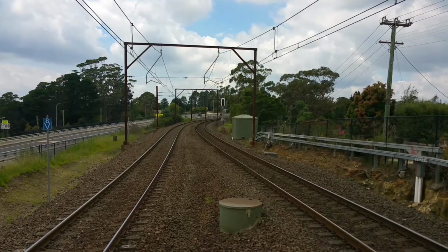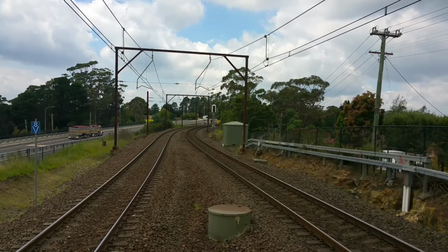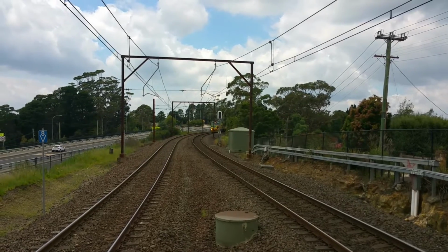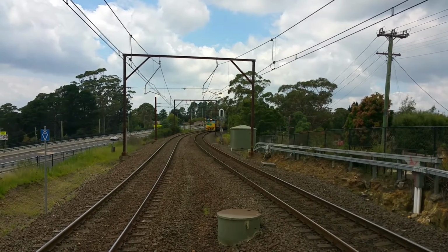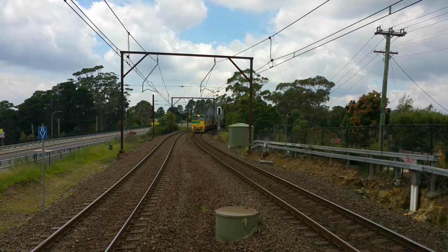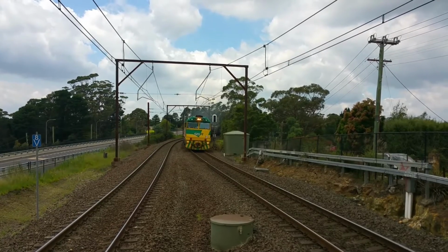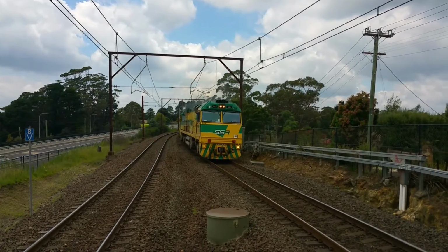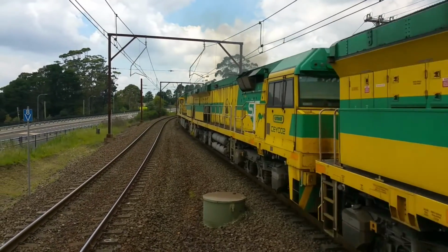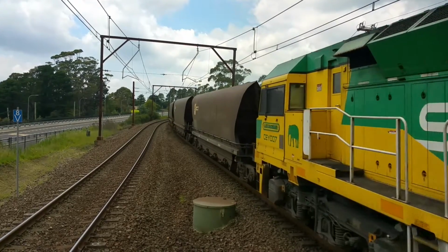And we're about to have LG01 with CEY006 passing platform number 2. CEY002 and CEY007.